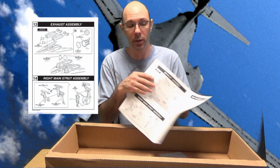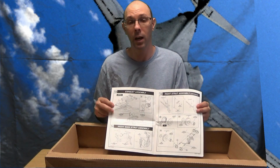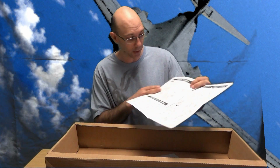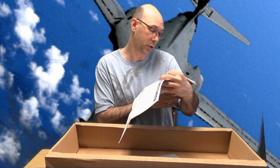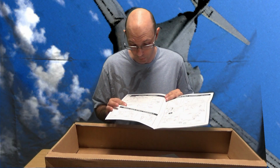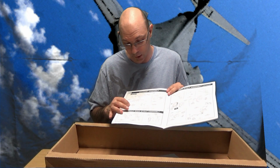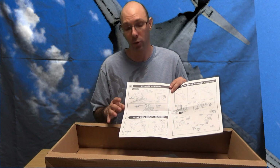Turn to page 10. And this is step 13 and 14 right here. We have the exhaust assemblies. We're going to be careful how we paint those. Looks like a little bit tedious. All those just kind of are going to fit right inside of everything. And then you also have right here the outside doors of those, the gear doors. So make sure those go in.